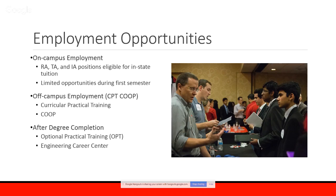We do have our own career fair every year, and this is a picture from one of those career fairs. We have tons of companies that come and recruit from our students. And so there's a lot of opportunities. There's a lot of help here.